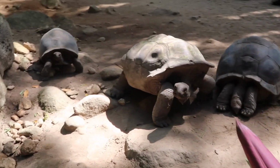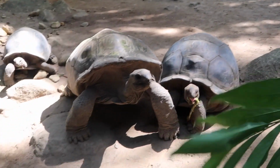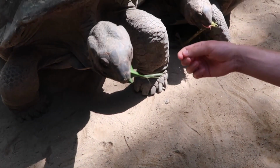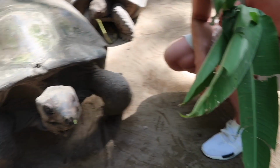We got food to feed the turtles. Thank you. Oh, look, they know that I have food. Oh, they're so cute. Look. Okay, you want to feed this one? This one really wants food. Earl, and that one's Tom. He wants my food.